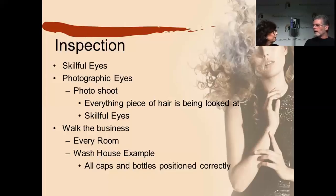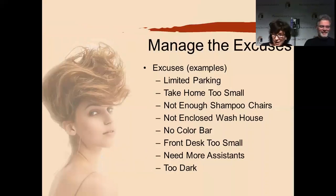They didn't understand it was a keeping room. A keeping room. That's where we keep the white table. Okay, good. Yeah, for you. Okay. See, that's not funny at all. All right, so let's manage the excuses.